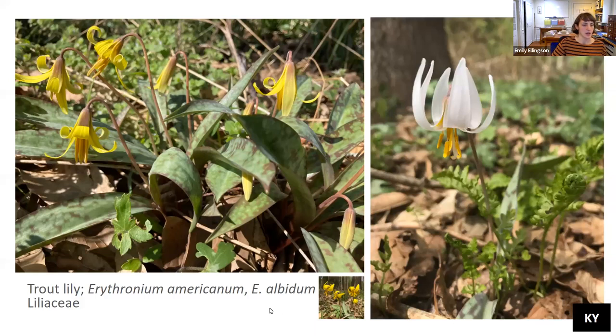So the trilliums used to be in the lily family, actually. So kind of transitioning to a few plants that are in the lily family. The first are trout lilies. So there's yellow trout lily pictured here and white trout lily, Erythronium americanum, which is the yellow, and Albidum, which is white.